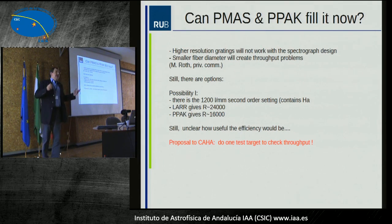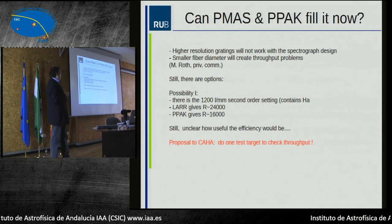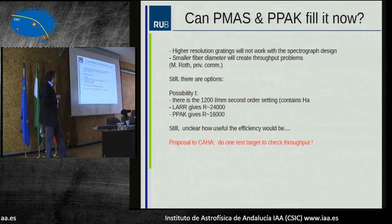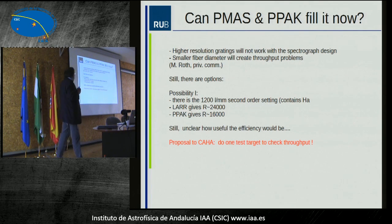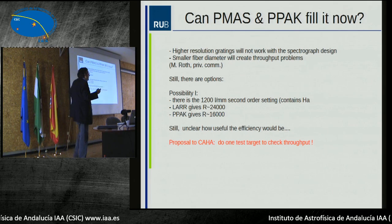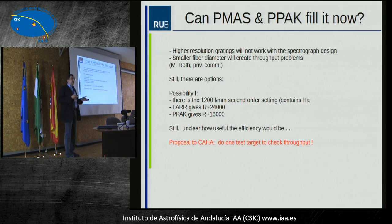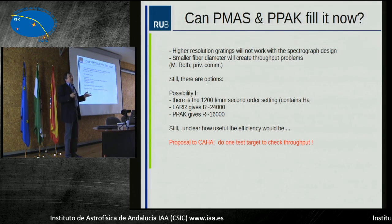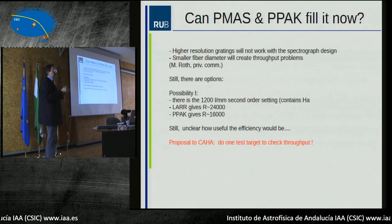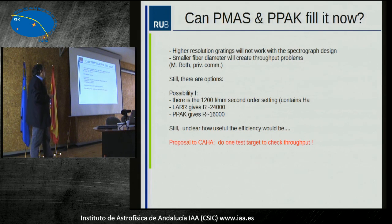Well, can we use instrumentation which is already at Calar Alto and push that a little bit? Well, higher spectral resolution, why not look at PPAK and PMAS? Well, the problem is higher resolution gratings will not work and smaller fibers produce throughput problems. Thanks to Martin for pointing that out. That means you would need a completely new spectrograph, probably having in mind something like going for 15,000 or so. It may be possible with a first order grating spectrograph. Maybe you have to go to Echelles. If you want to go to Echelles, then you have again a problem with a small spectral range, because you just take one order as the free spectral range and probably select that with an interference filter. But we can look at what PPAK and PMAS give us already.